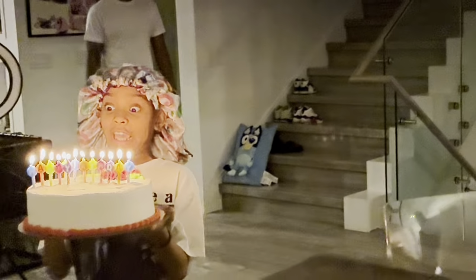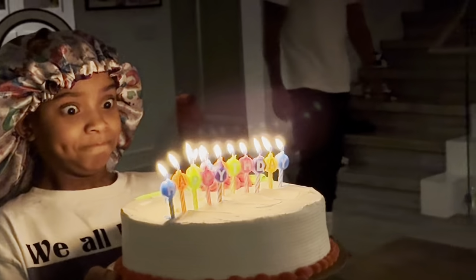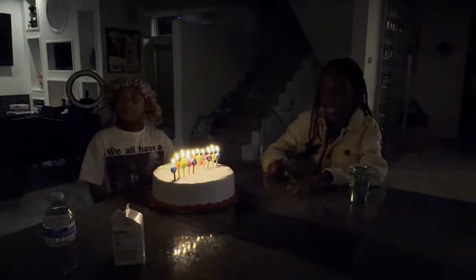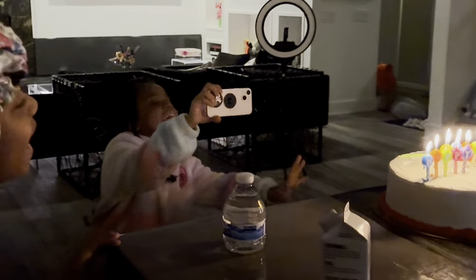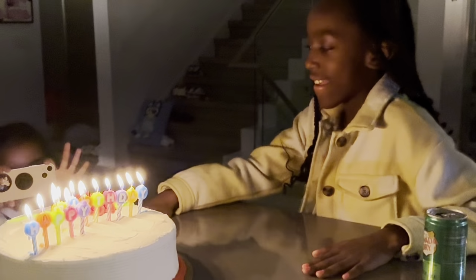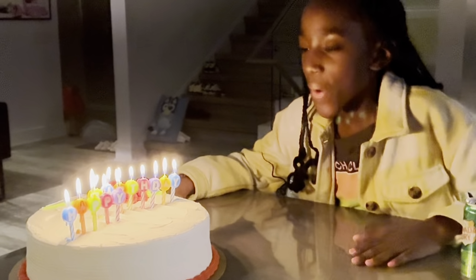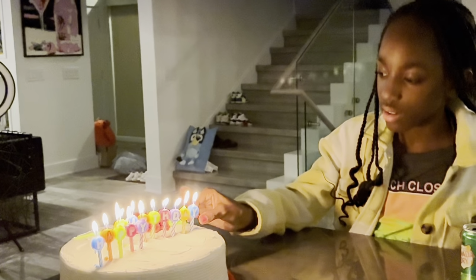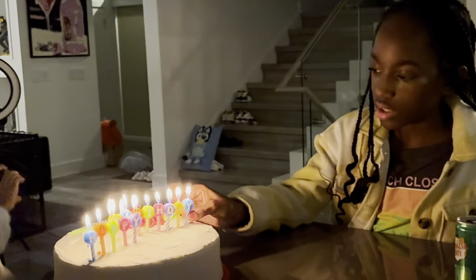Hurry up! Come here! Okay. Cake. Oh yeah, I'm just going to do that. Take one off and blow that one out. Happy birthday! Come on, Daddy!